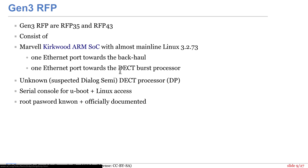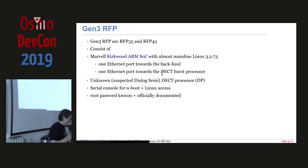It wasn't really necessary at this point. And you have an accessible serial console for U-Boot and Linux access, and the root password is actually known, even without spelling mistakes, and it's even officially documented. So basically, whatever password you configure in your OMM backend is actually pushed down to the RFPs.